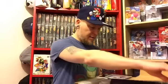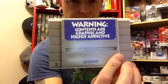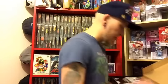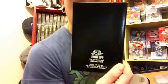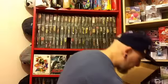Now in the box, we have a little precautions leaflet, and then we have the manual, which is in reasonably good condition. It's a very good condition actually. There aren't hardly any bends or tears on that whatsoever, so very, very happy to have that.